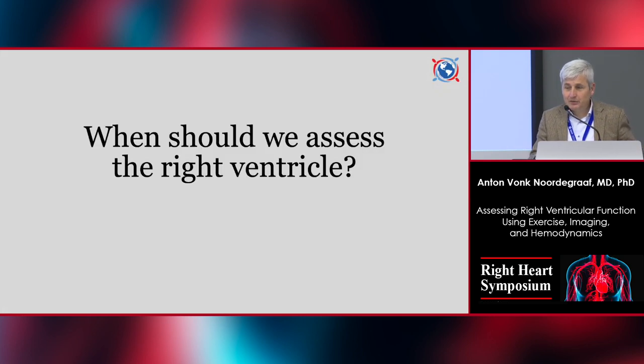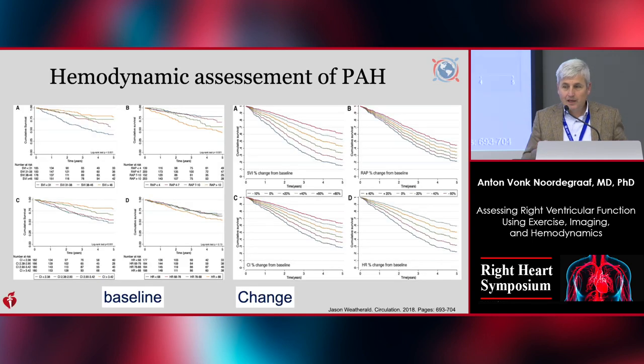When should we assess the right ventricle? That's another question. Of course, at baseline, and many of the data are on baseline. But I do think the most important time point to measure the right ventricle is at follow-up, and there are many data for that. First of all, let's look at the Weatherald data. The baseline is not very predictive. Look at what happens with the hemodynamic data at follow-up.